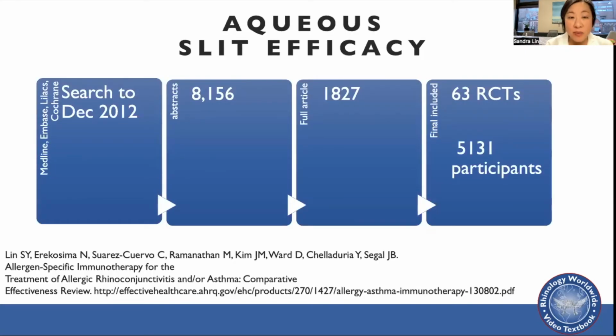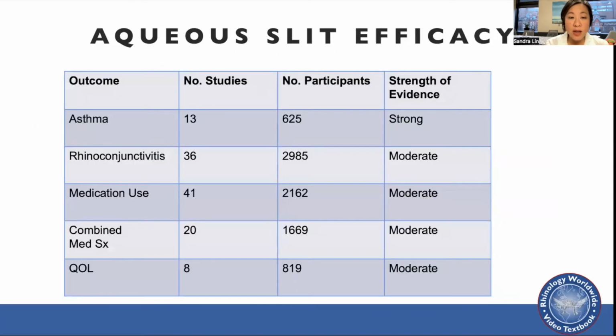And how effective is sublingual immunotherapy? Well, our group also looked at the effectiveness of aqueous sublingual immunotherapy, and we found over 8,000 abstracts, about 1,800 full articles that yielded 63 randomized controlled trials with 5,000 patients that we performed a systematic review of the literature. And what we found is that similar to subcutaneous immunotherapy, there was good evidence in all of these categories. The strongest was in allergic asthma, but also moderate strength evidence in rhinoconjunctivitis medication use, combined medicine symptom score, and disease-specific quality of life. So there is good evidence that sublingual immunotherapy controls the symptoms of allergic rhinitis and allergic asthma.